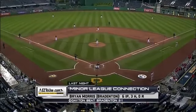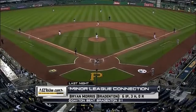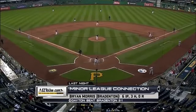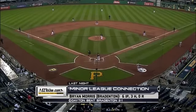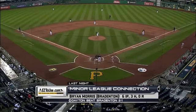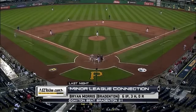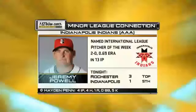Bradenton in the Florida State League. Brian Morris pitched six innings of three-hit shutout baseball. His numbers are absolutely ridiculous. Seven starts, an 0.66 ERA in 41 innings, 34 hits. He's given up three earned runs with five walks and 36 strikeouts.